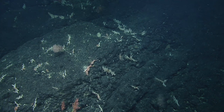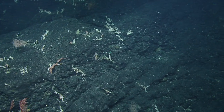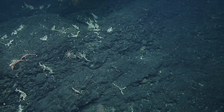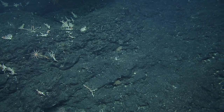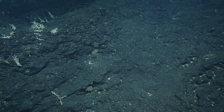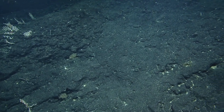Some of the other corals, like the purple one we saw, may have been just a byproduct of other evolutionary traits that just didn't negatively impact them due to the dark environment. So they just happened to keep them. It wasn't selected out by evolution. So interesting. All the adaptations that occur.